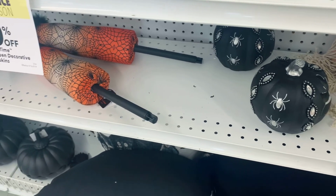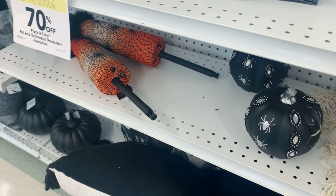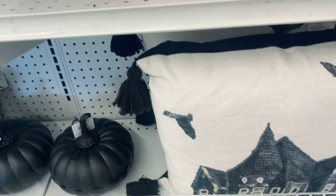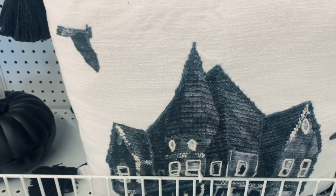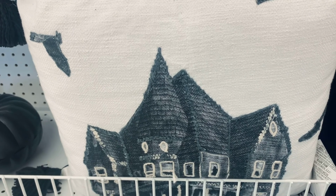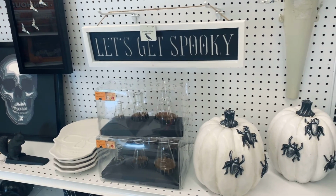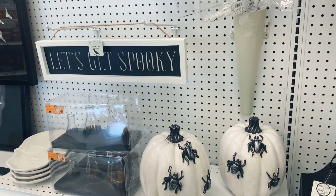More gourds. Very bejeweled ones that have some spiders and some jewels. More feet. More pillows. This one has the haunted house on the pillow. I actually thought this was very cool. And then they had some detailing on it as well. Some insects on some pumpkins.